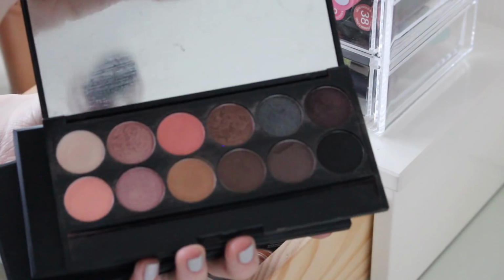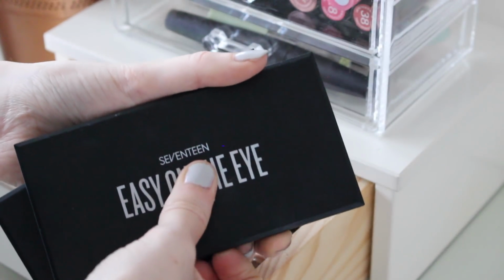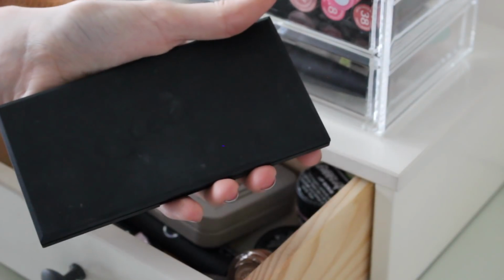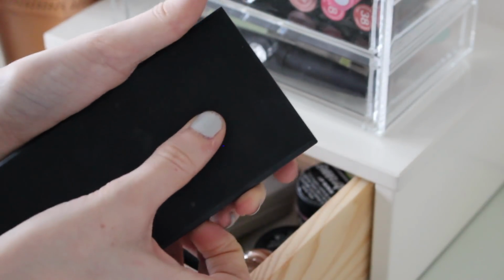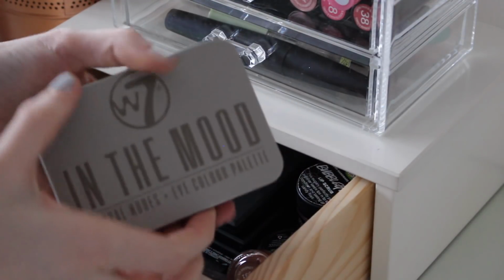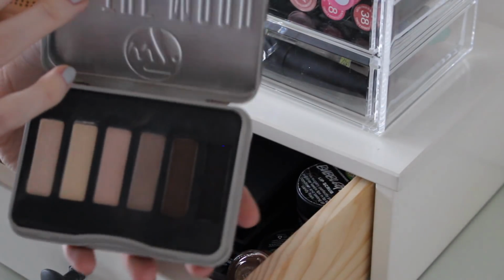I would never use any of those colours anymore, I don't think. But the 17 Easy on the Eye. I think this is the Birthday Suit palette. This is really nice. I haven't used it in a while. And then I also have the other Sleek one. I don't know what this one is. I also have this W7 In The Mood palette, which is super nice and just has some really basic shades in it, which you can't really go wrong with.